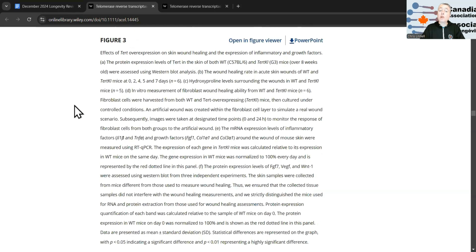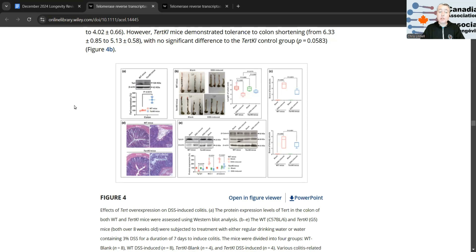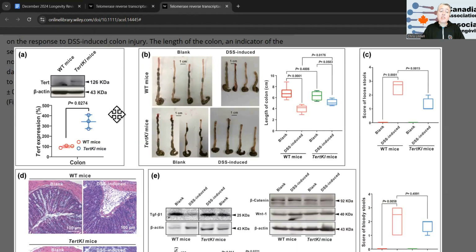Lastly, the researchers looked at the regeneration of the colon after colitis had been induced via dextran sodium sulfate. Now, once again, starting by looking at the levels of TERT in the colon in A here, we can see once again that the levels were a lot higher in the treated mice than in the controls. Next, in B here, we can see the actual colons of the mice, and during colitis, the colon supposedly shrinks, and how much it shrinks indicates, I guess, how much inflammation or how much damage has been caused.